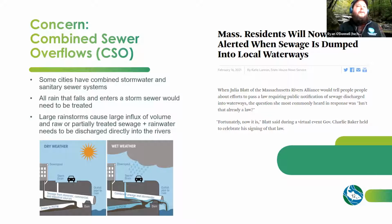But when there's a large rainstorm, you have a huge amount of volume coming through, and some of it overflows, and the system is designed to overflow. You can see in this diagram on the bottom how it works. Raw or partially treated sewage mixed with rainwater, so it is diluted, needs to be discharged directly into the rivers. But luckily, yay, there's a recent bill just signed into law in Massachusetts that residents will now be alerted when these overflows happen. That is something that was not true before. So now we will understand even better how frequent these overflow events are.